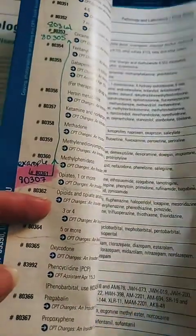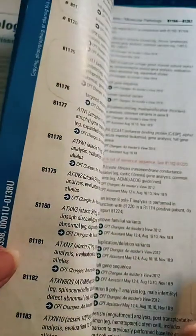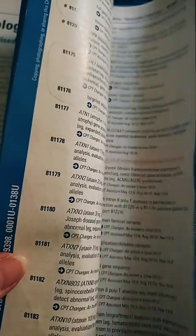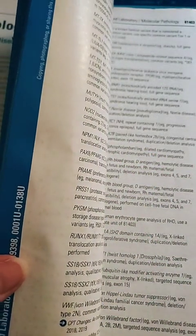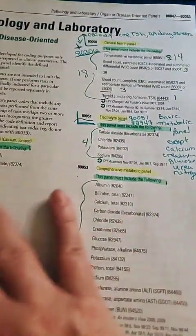Some of the tests are done by enzymes. Some of them are done by a nucleic acid test. Same test, but it's listed under enzymes or it's listed under nuclear tests. So you need to make sure you're under the right header, where a lot of people get things mixed up in that section. It's a very difficult section, even if you know what you're doing.